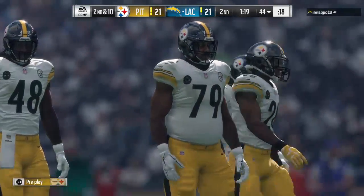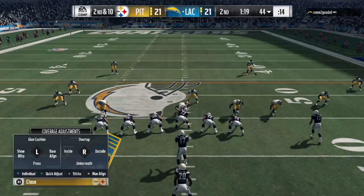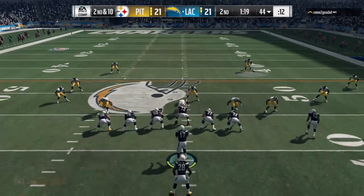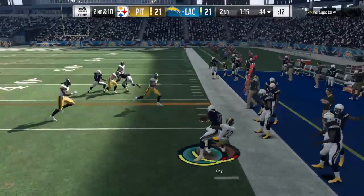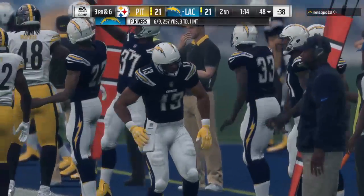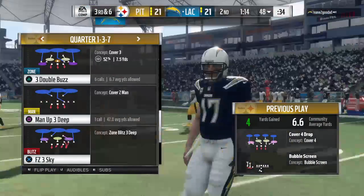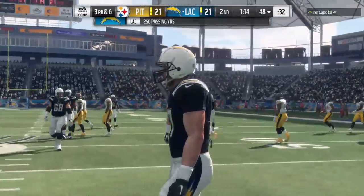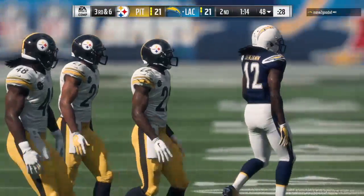So the incomplete pass brings up 2nd down. To throw again, Rivers. And that's complete to the right side. It's Allen. 4 yards on the completion, and it sets up a 3rd down. Last year for Keenan Allen, by the way, 102 receptions in 2017. Chargers record, he actually passed a running back, LaDainian Tomlinson, who had that record. Yeah, running back and a Hall of Famer.